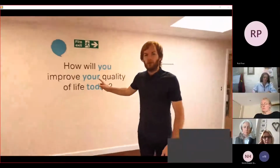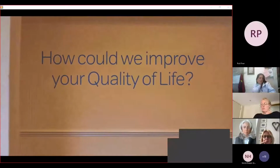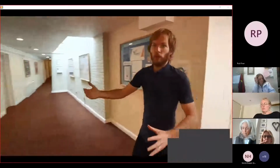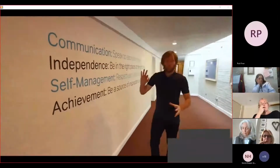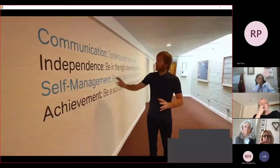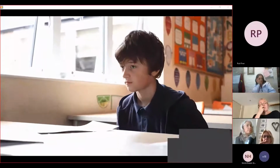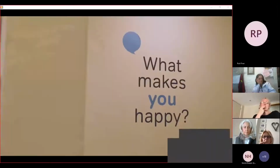At the core of everything we do is quality of life. The school have developed a quality of life programme to help our students and their families during the time that they're with school, and then hopefully that will follow through for the rest of their lives. When they are at school, there's 4 key areas that we're focused on at all times: communication, independence, self-management, and achievement. And throughout the students' time at the school, they'll always be working to develop their skills in each of those areas.